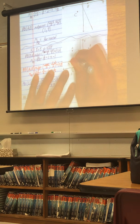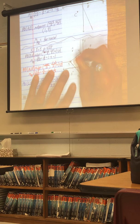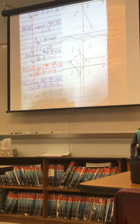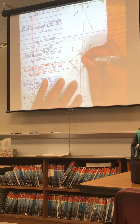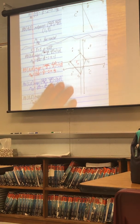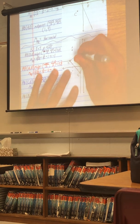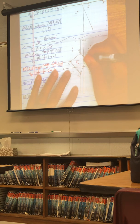So I can erase this line right there because that's completely inside of cell E. Touch that up. I can also get rid of this vertical line that's inside of cell E.